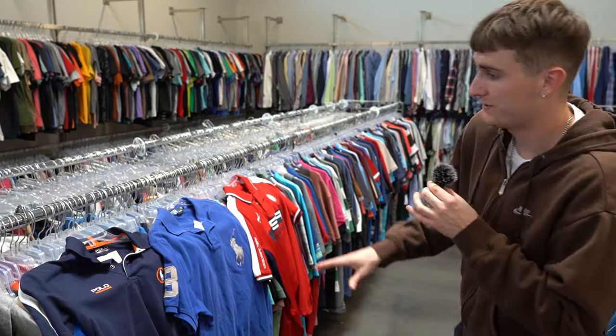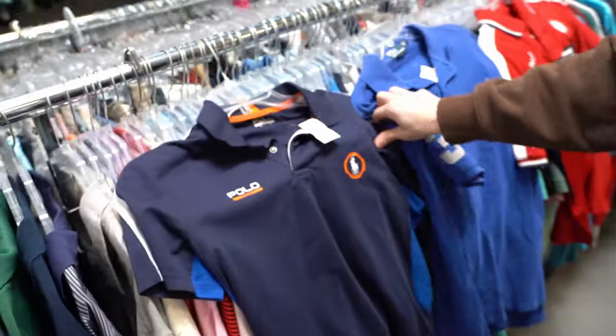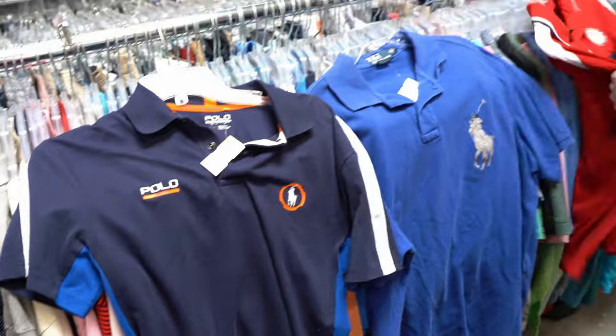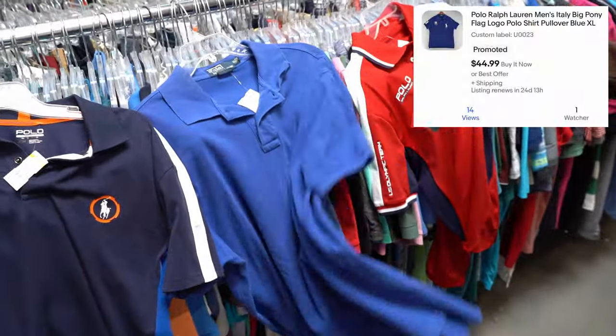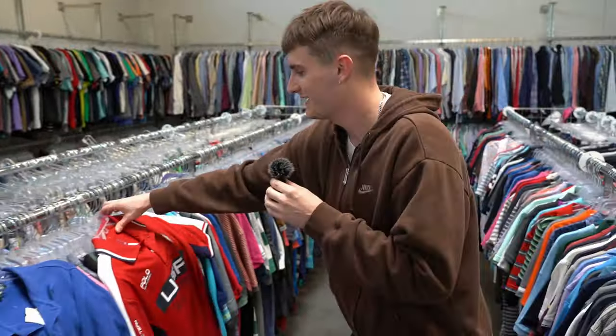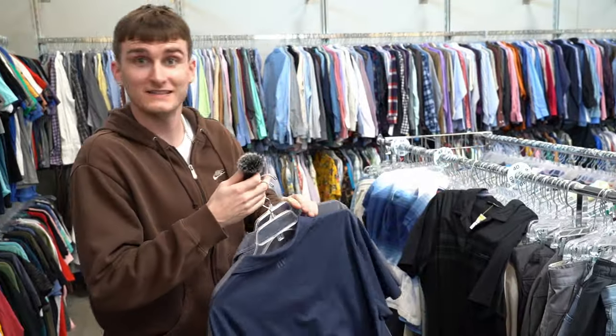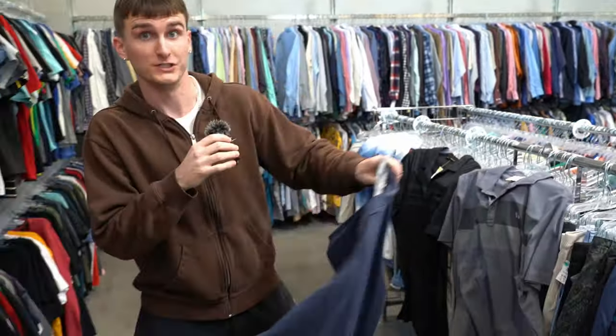You guys know I love my brands with Polo. This one's Polo Sport Performance, $6.99 on app. Really performance, the way it feels, come on. Big Pony, can't go wrong, that's a scoop. And then this one's really good as well. Polo Athlon, USA Olympic team. I mean, guys, look how clean that is. We're coming with more. This store is just hitting really good, it's insane.